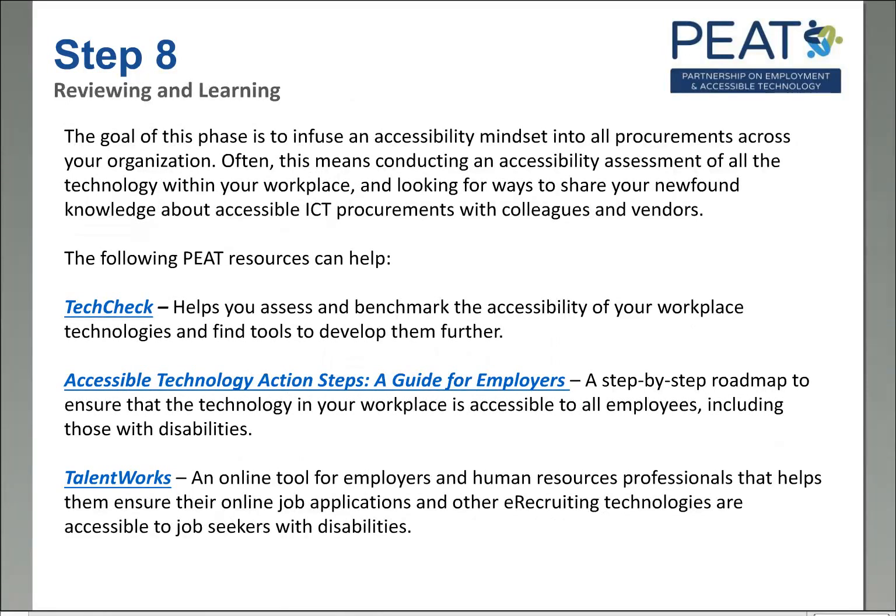And finally, the last step is reviewing and learning. And the goal of this phase is to infuse an accessibility mindset into all procurements across your organization. Often this means conducting an accessibility assessment of all the technology within your workplace and looking for ways to share your newfound knowledge about accessible ICT procurements with colleagues and vendors.